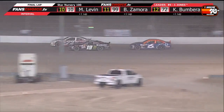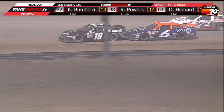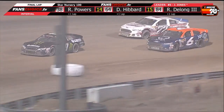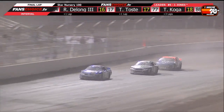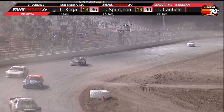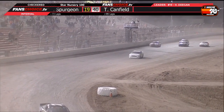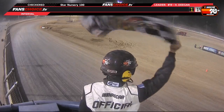That is crazy. This is down to the last turn once again. All right, a chrome horn there, but Haley Deegan is going to win the race. Third race tonight with the last lap pass. Give it up for the young lady out of Temecula, California. George, what are the chances of that?